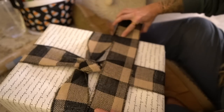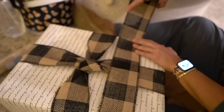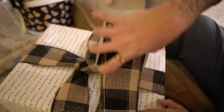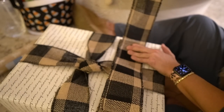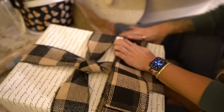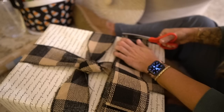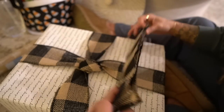I start on this end of the present, and we're going to go one like this, and you're going to go across again, two, three, four, we're going to do five and see how this looks, because this ribbon is pretty big, so I think it's going to be a pretty voluminous present. All right, we did about 5 loops.